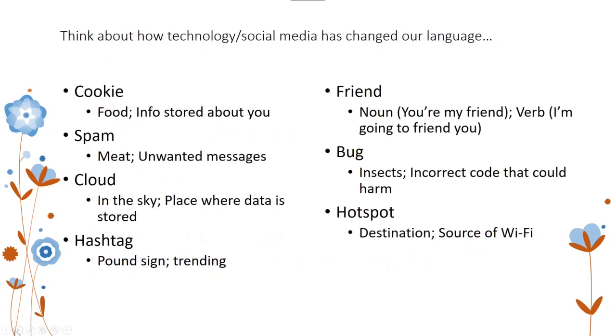This is probably one of, I think, the best examples I can think of about how technology and social media has changed our language. Do you remember the days before social media? Some of you might not. That's okay. I'm in my 40s, so I do remember before the internet. And when I said cookie, it was a food. Now it's info that's stored about you. Spam, when I was growing up, was a meat. Now it's also unwanted messages. Cloud, we're in the sky. Now it's a place where data is stored. Hashtag was a pound sign. Now it means something's trending. Can you see how technology and social media changed our language? And it's not like we all took a quiz on it. We just somehow all know what it means, even if that's not our major.